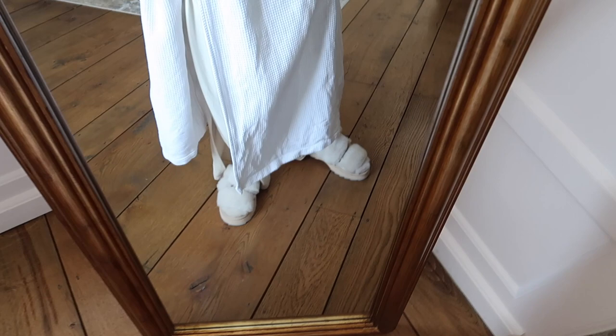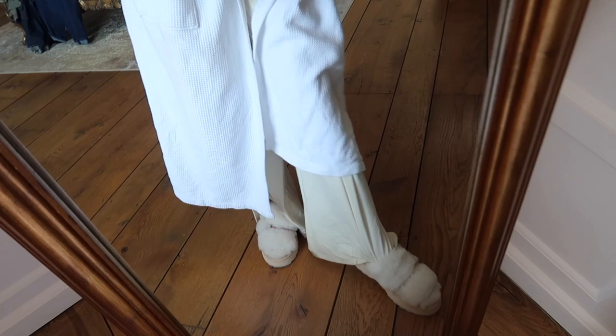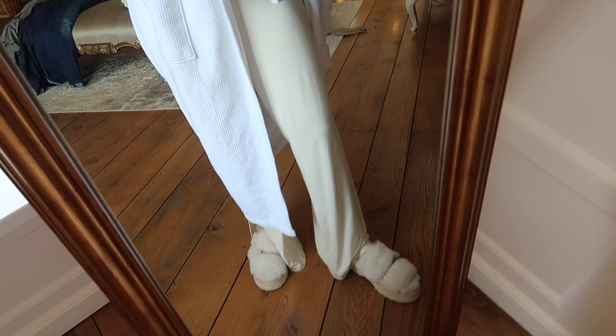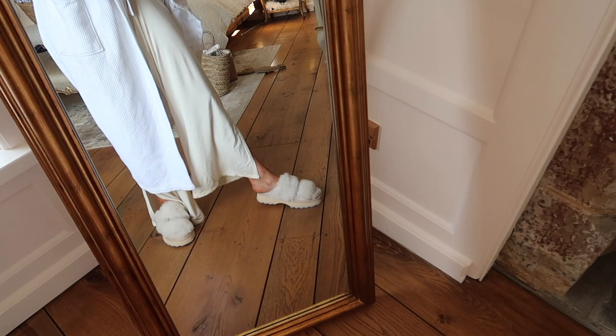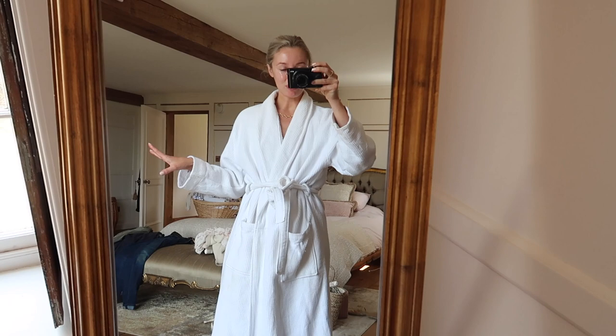And also where the sole is quite chunky, oops, got my trousers tucked into them. Where the sole is quite chunky, it also gives me a bit of height, which is great because these pajamas, I love them. They are from Serena Days. As you can see, they're a bit long for me. So the height on the slippers stops them trailing on the ground quite so much. I need to put the laundry away and then do a little bit of food prep, so I'll catch up with you later on.